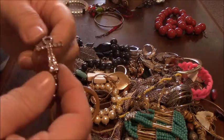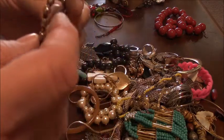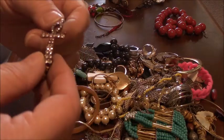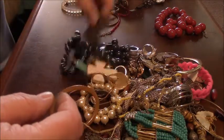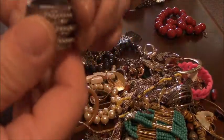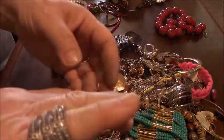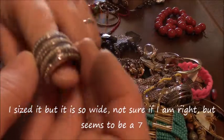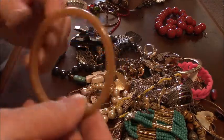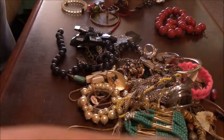Here is a copper, looks like an ankh. Very lightweight. I think the beads are all plastic. So that's not worth more than parts, probably. Oops. They want a bead. Very interesting ring. It's a bit worn. You can see the copper. But, I mean, can you imagine wearing that? You'd have to have really long, beautiful fingers to wear that. That's actually kind of pretty. It's a pearlescent plastic. That might be vintage. I'll have to check into that.